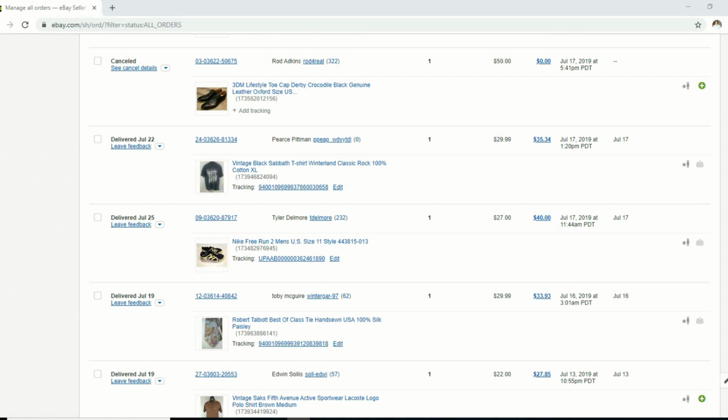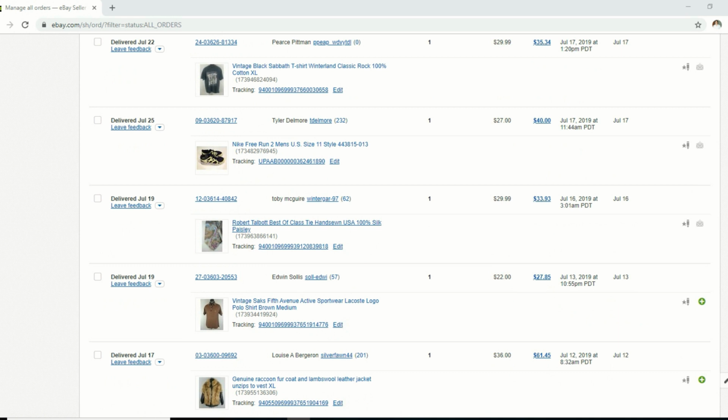Pair of Nikes that I sat on for way too long, and I think I paid too much for these. I'm pretty sure I paid $12, $14 for them, and finally got rid of them for $27. So not losing money on it, but they weren't a great sale for me. Now this next one, Robert Talbot Best of Class tie.